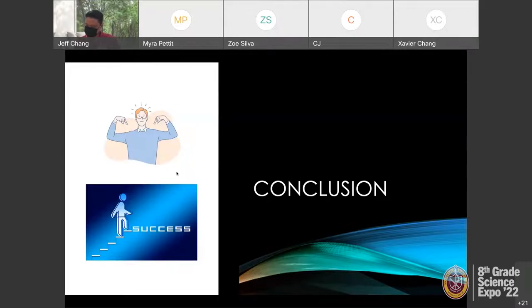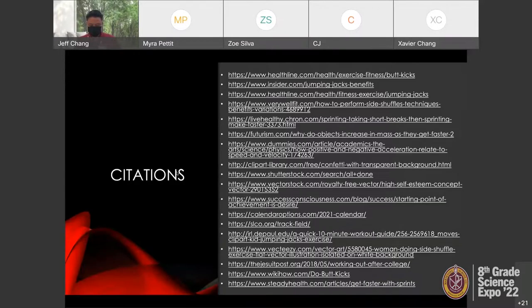Workouts can help you to lengthen your stride, which allows you to run faster over distance. The results that we could have differed due to the errors we had, like the time of day, how much sleep we got the night before, what we ate, and how much stretching we did before the run. We could have decreased these errors if we tested it in the same place and at the same time. These are our citations. Thank you, and any questions?